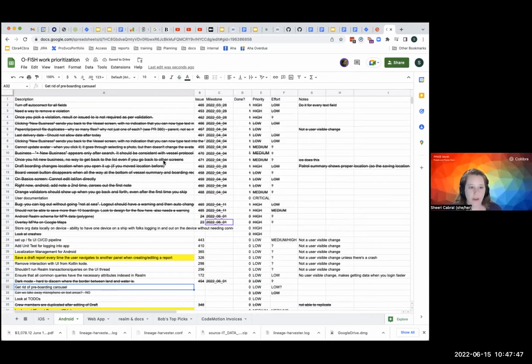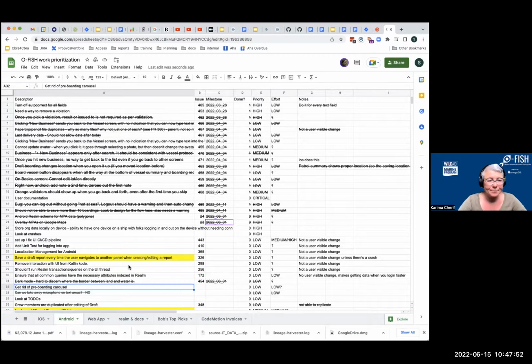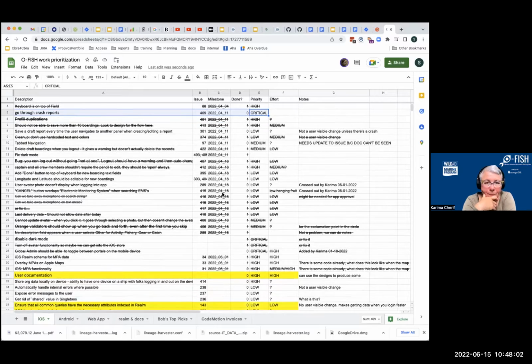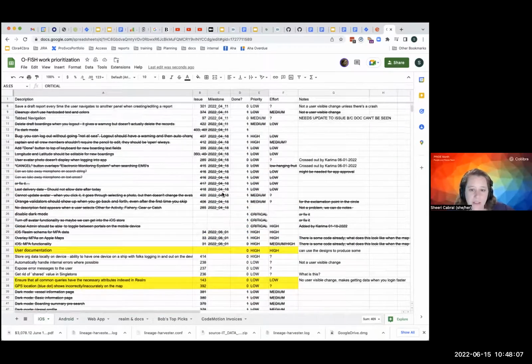So yeah, Android is in very good shape. Because we don't have a developer anymore, if we weren't, well, I wouldn't have done my job very well. Here we have going through crash reports, which we already talked about doing. Yeah. That's the only critical one other than the documentation.